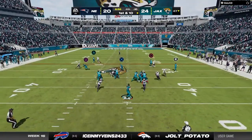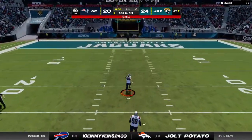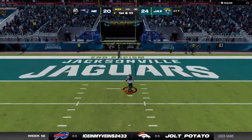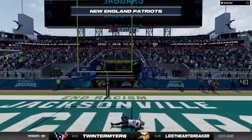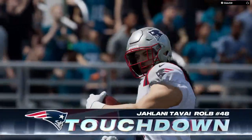Now Lawrence on first down. Nowhere to go here. He lost the football. Taking it right down Broadway. And he's into the end zone. It's a fumble return and a Patriot touchdown.